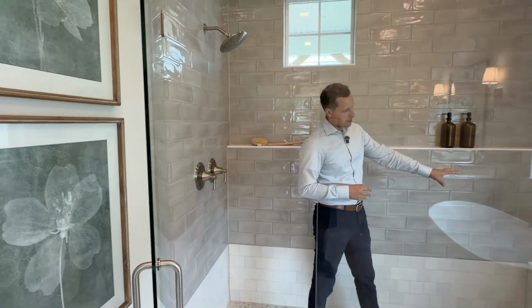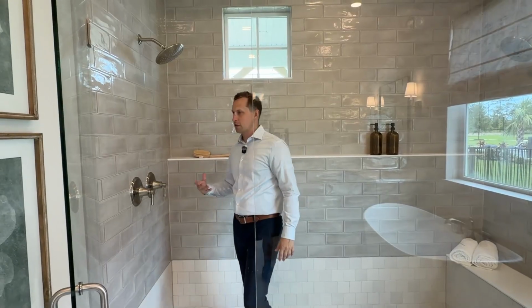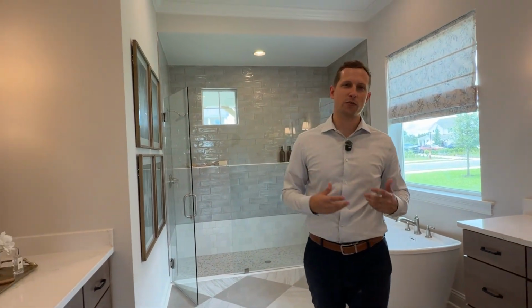And again, you give a little bit of the bench there to be able to sit. You also have a ledge here for your soaps, your shampoos, whatever the case may be. So all in all, just a great utilization of the space. And I like how massive it is. It really is a shower that, if you both need to shower, you have room to do that.